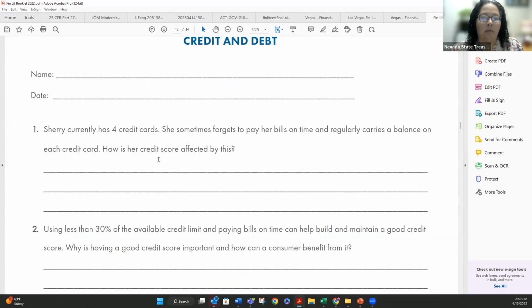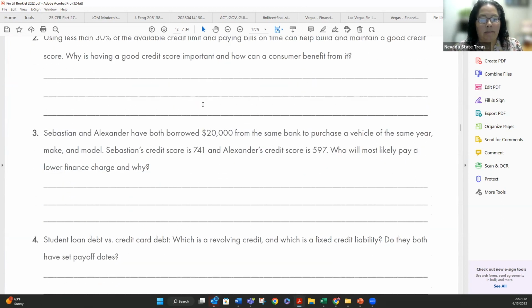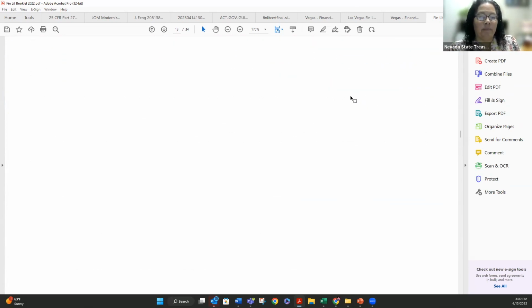So again, here's another workshop, another thing. Sherry currently has 4 credit cards. She sometimes forgets to pay her bills on time and regularly carries a balance on each credit card. How is her credit score affected by this? What is the difference between a FICO credit score and a Vantage score? Which score is generally used by banks when qualifying customers for large loans, such as a mortgage loan or an auto loan? What influences a credit score?